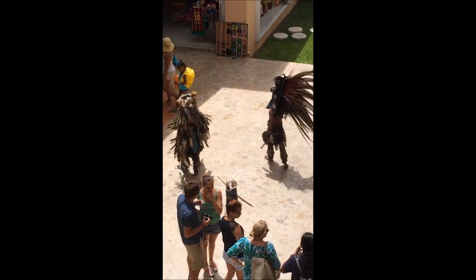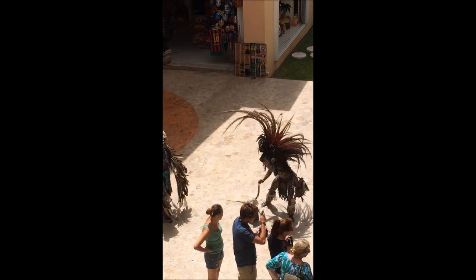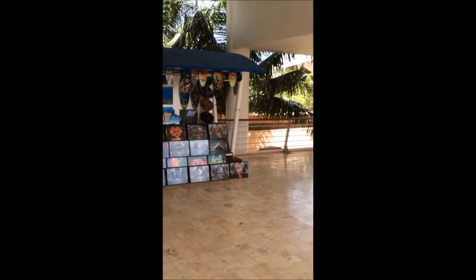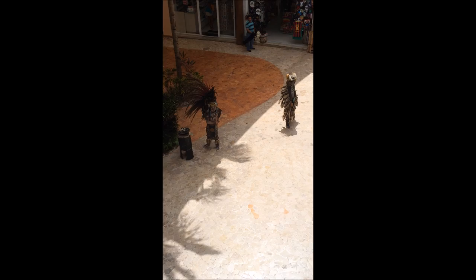Here in Cozumel, these are Mayan dancers. And let me show you something else. We're going to come back to these dancers, but let me show you something else. The last time I was here was 20 years ago. Completely different. That's what I'm saying. So you look around, you see the different stalls, people down here. Look at that. None of that was here. All right, let's go on down.